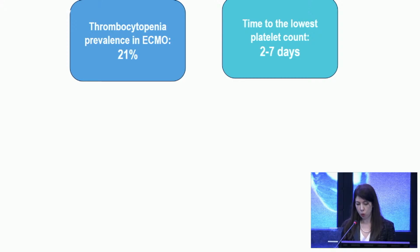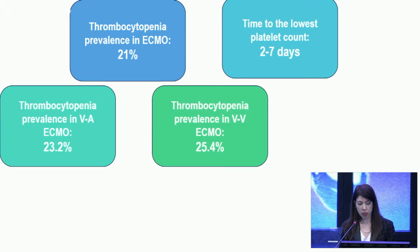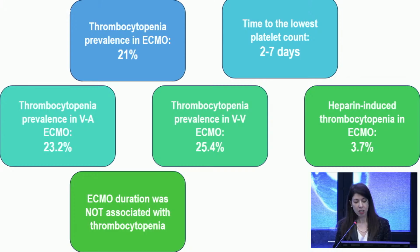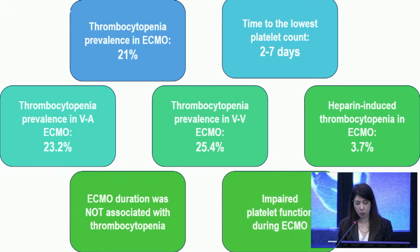The time to reach the lowest platelet count ranged from 2 to 7 days. We observed also thrombocytopenia in both veno-arterial and VV ECMO, and we found out that it was a similar percentage, 23 and 25% respectively. And we looked also at the heparin-induced thrombocytopenia that was present in the overall population with a percentage of 3.7%. However, we think that this result could be underestimated considering the low cases of heparin-induced thrombocytopenia that are not diagnosed. Then the ECMO duration was found not associated with thrombocytopenia, and an impaired platelet function was found during the ECMO run.